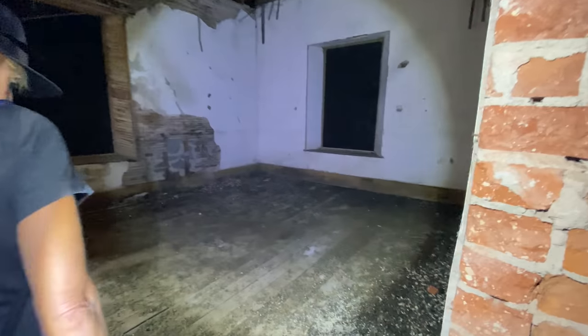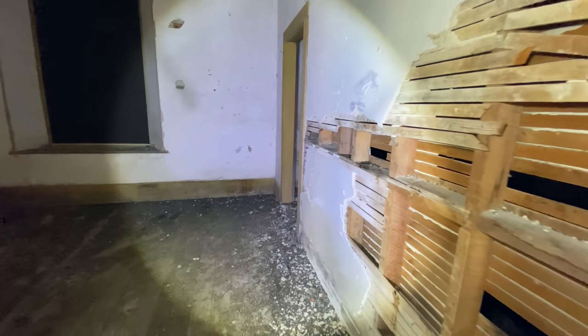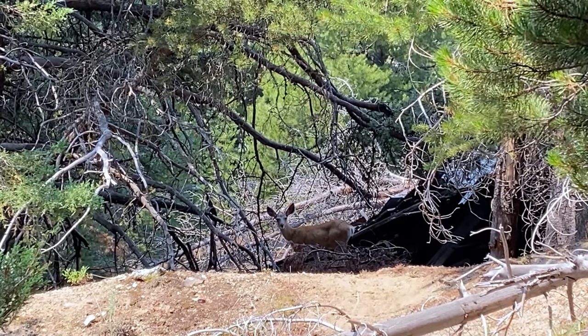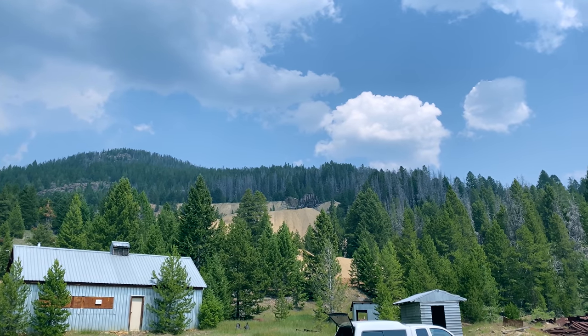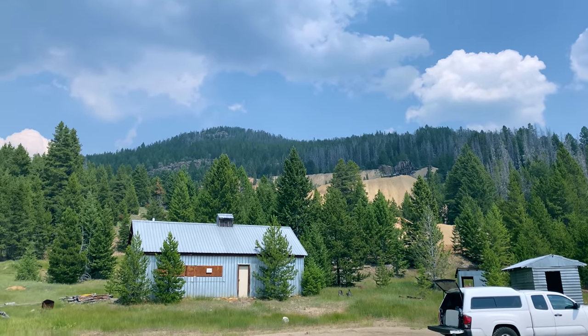Mm-hmm. Back through to the main room. And what's in here? Just another very large room. We're being watched. I'm zoomed in a little bit, but you can see up on the mountain, we were up there earlier. That's all those waste rock piles coming all the way down here.